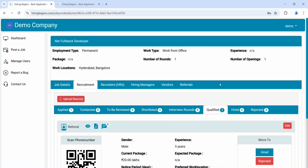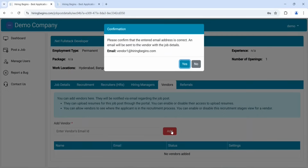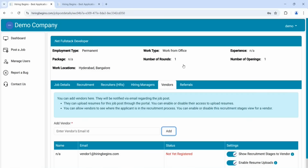If you want to receive resumes from vendors, you can do so by clicking on this Vendors tab. You can add the email ID of the vendor. Once you add the vendor, the vendor receives an email with the job details. For the first time, the vendor needs to register with the portal. After that, they can log in and upload resumes for their respective job post.